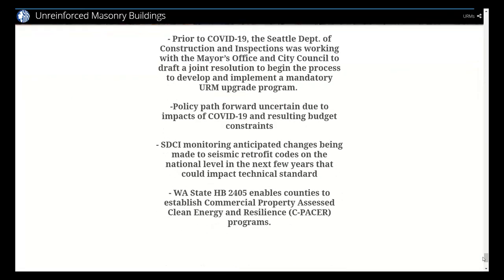So where are we at now? I mean, that is the gist of the policy as it was proposed. It's kind of that bolts plus standard with a phased approach for implementation based on risk category. Prior to COVID-19, there was a lot of work going on around this, and our Department of Construction Inspections was working with the mayor and city council, and there was a plan to have a joint resolution to actually begin implementing a mandatory URM upgrade program. That is now uncertain. That was scheduled to happen at the beginning of 2020. As Nick mentioned, 2020 wasn't all that cooperative, as we all know. So with new budget constraints and new priorities, it's kind of to be seen where that goes now.